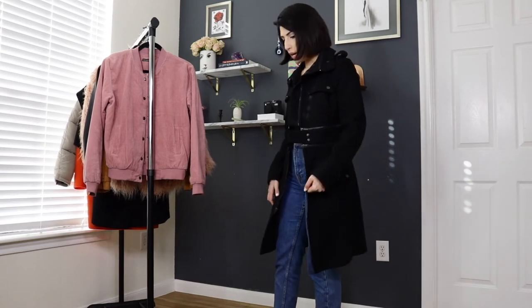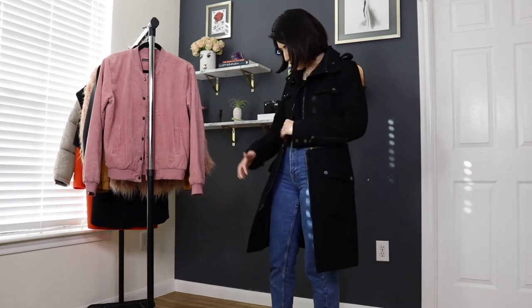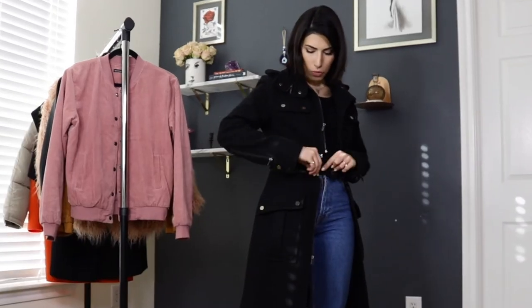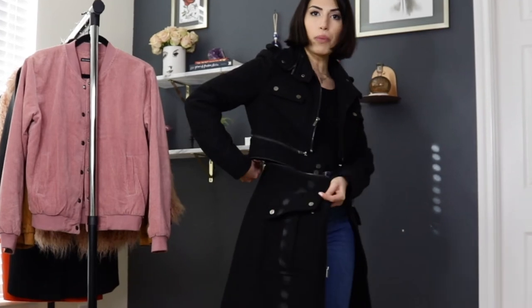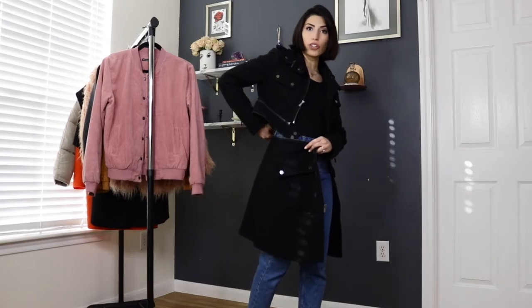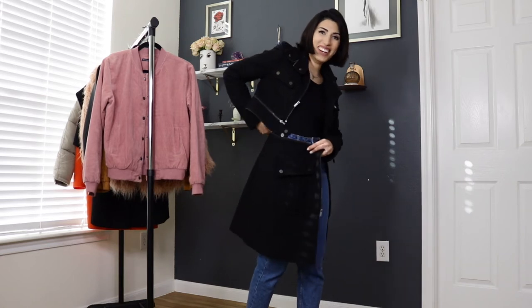However, it's pretty heavy. After a while, I feel like I'm about to lose my shoulders. That's why I don't wear it so often. But it's great because you can wear it in different ways. It's got these double zips here, which you can unzip at the bottom of your coat to make the coat shorter. I can zip it back.